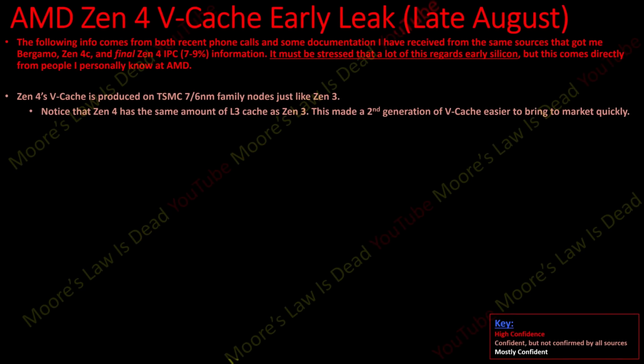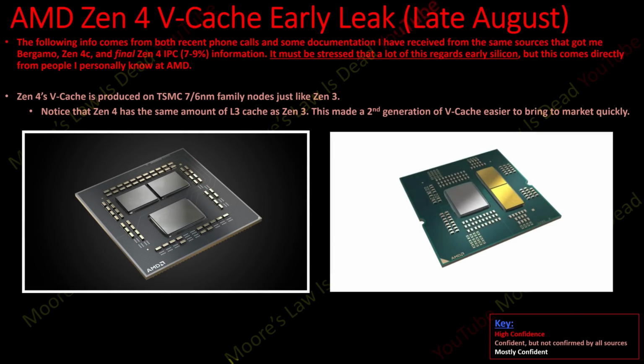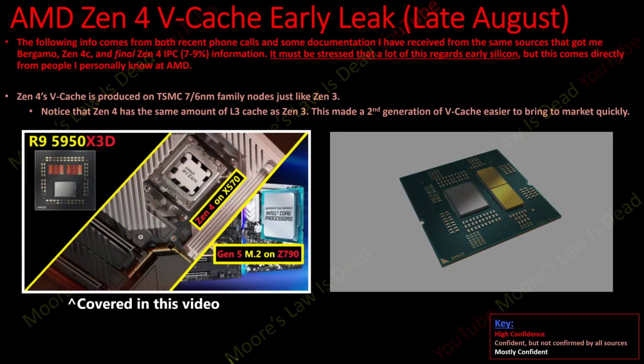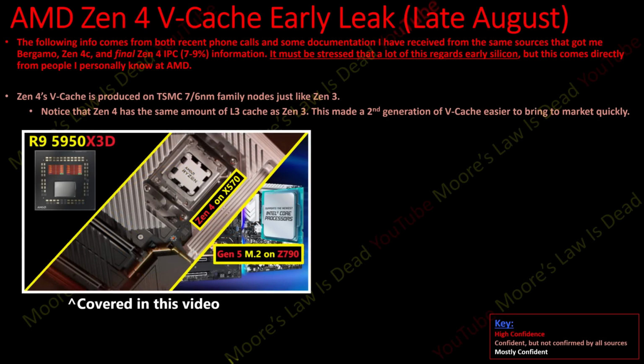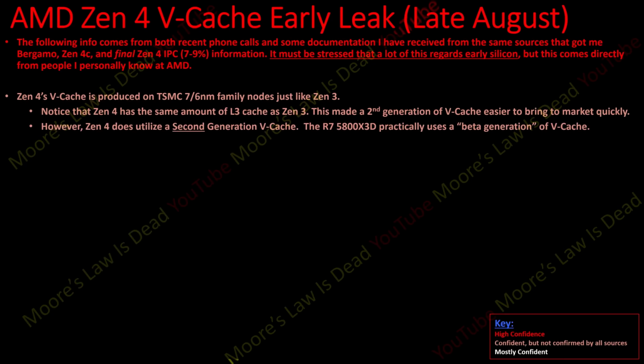I do not believe it is a coincidence that Zen 4's CCDs are a similar size to Zen 3's and Zen 2's. I believe this could potentially, in the future, allow mixing and matching of Zen 4 with Zen 3 IO dies and vice versa, and this also makes it easier for them to take a similar Vcache layout without too much hassle, upgrade it to a newer generation, and bring it to market quickly with Zen 4.